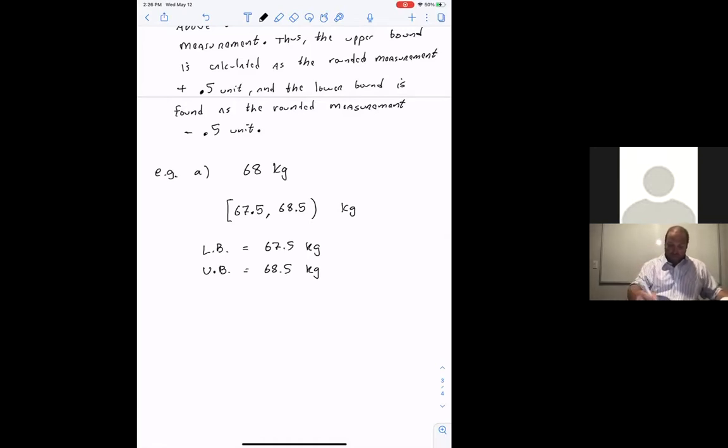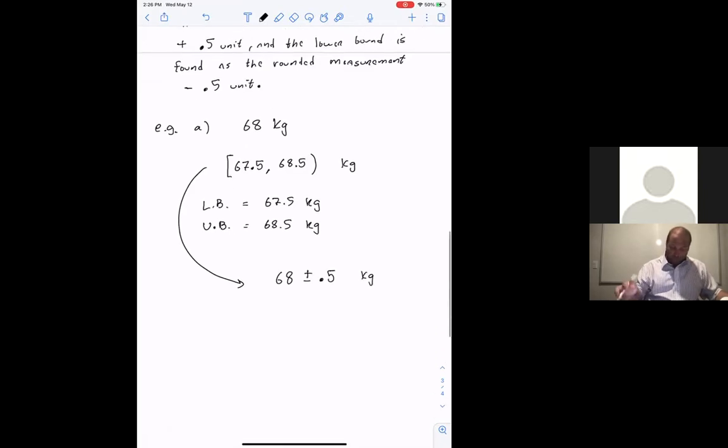So in the notation above, with this plus or minus 0.5 units, I can write this interval as my rounded measurement plus or minus 0.5 units. Now, since we're rounding to the nearest kilogram, to the nearest 1 unit, it's just 68 plus or minus 0.5 kilograms. So the range is 68 plus or minus 0.5 kilograms.